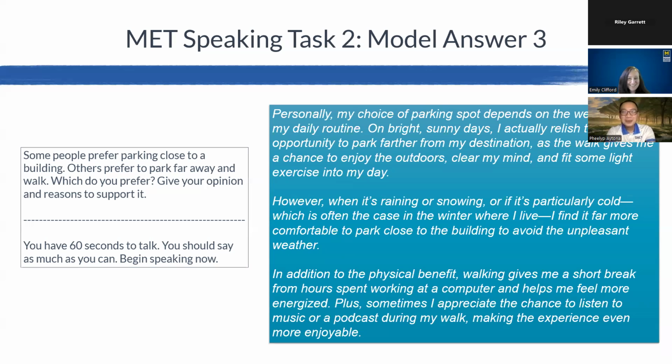Thank you. Personally, my choice of parking spot depends on the weather and my daily routine. On bright sunny days, I actually relish the opportunity to park farther from my destination, as the walk gives me a chance to enjoy the outdoors, clear my mind, and fit some light exercise into my day. However, when it's raining or snowing, or if it's particularly cold, which is often the case in the winter where I live, I find it far more comfortable to park close to the building to avoid the unpleasant weather.